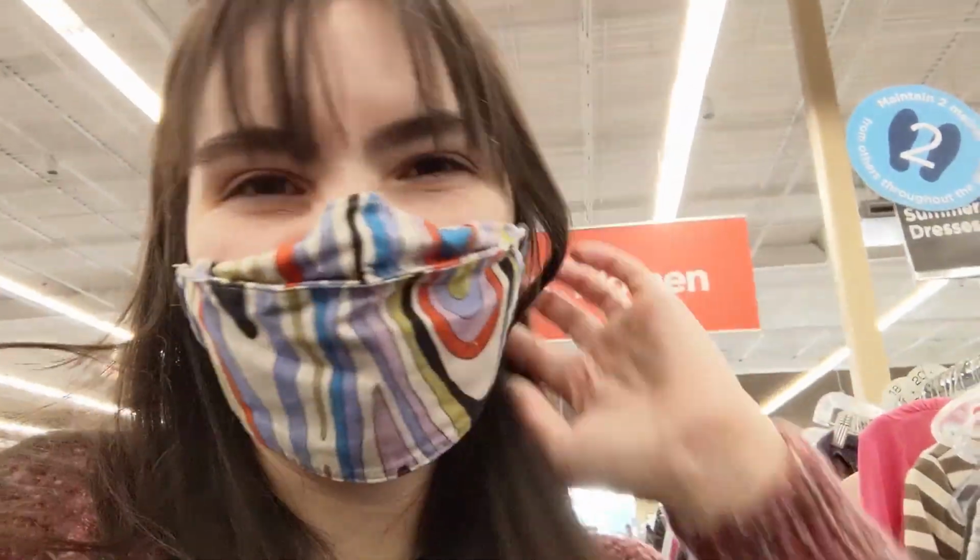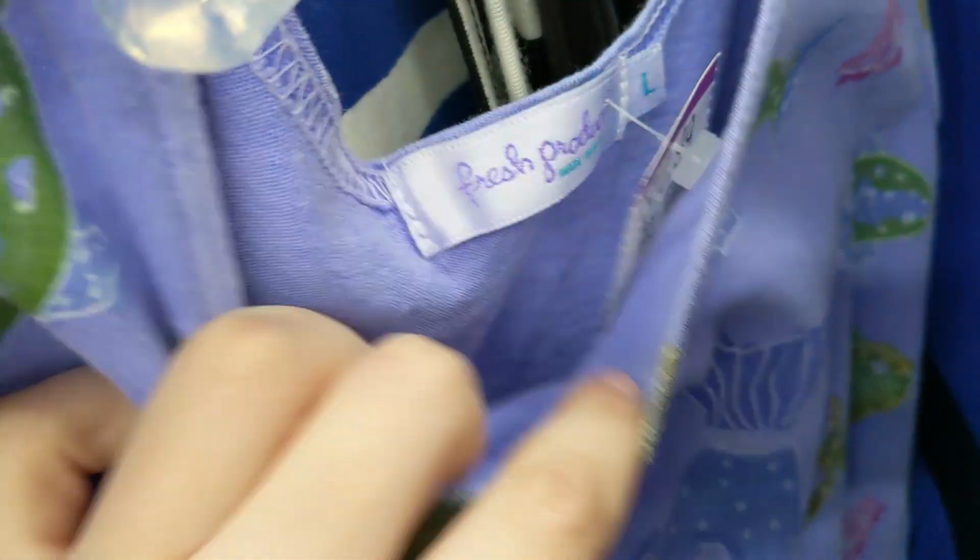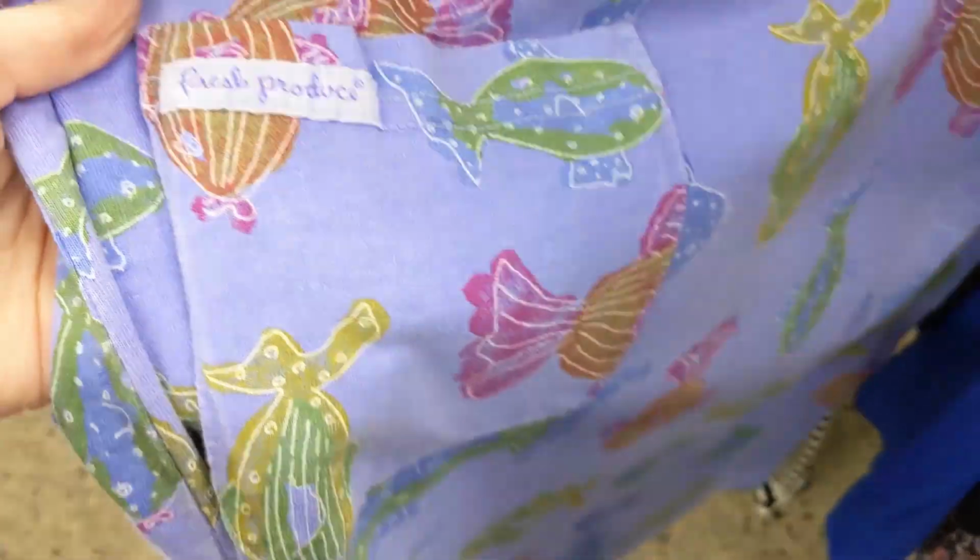That one's really cute, but it's not vintage, so I'm not gonna pick it up. But yeah, that's what I'm gonna look through now. Look at this vintage fish dress, so cute. I love the pocket. I'm just not a fan of the print or the color.